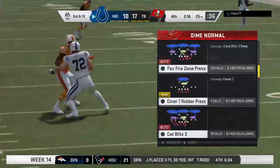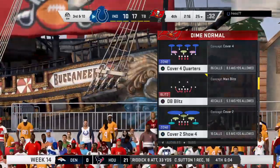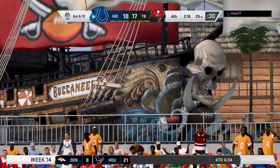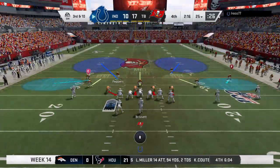So it's incomplete. I don't know about you, but I wanted to reach out of the booth and snatch that pass myself. That thing floated forever up there. I think that threw off the timing of the receiver. That's why he couldn't get his feet down even though he caught the ball.